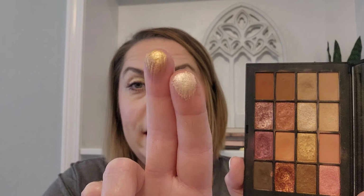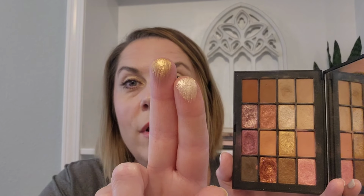And for the shimmers, I feel like this one, which, the names on these, I never really understood, and then this one right here, I think those would both be really easy to blend out shades that would add some depth and dimension to your crease while also offering some shimmer, a little bit of sparkle, something extra within your lid space.